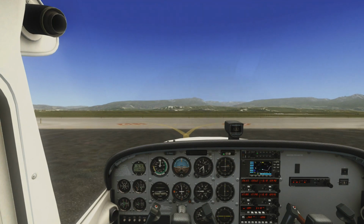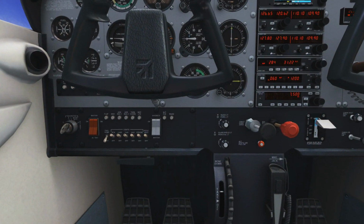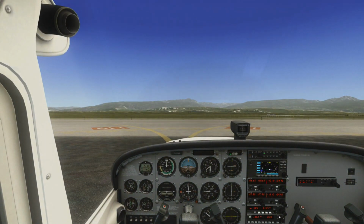Alright, we could stop right up here. Just a little bit more throttle to keep the engine running. Park brake. Oh, she didn't say anything, so should be good. Fuel heat, strobe lights, landing lights. Put that in standby.